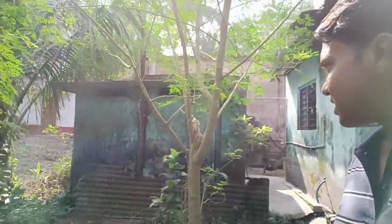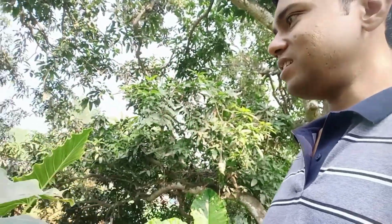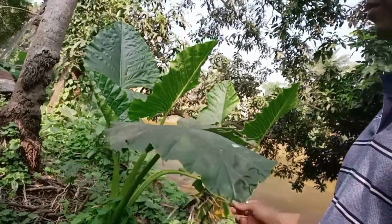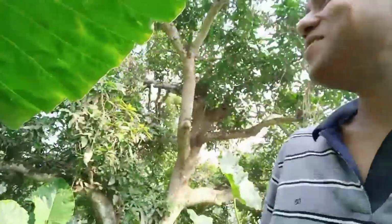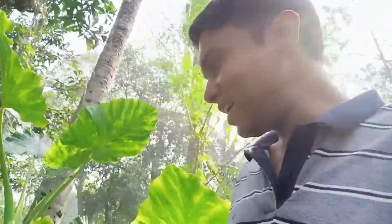So these are the toilets. As a culture, we don't generally keep toilets in our living house. Toilets will always be separated. So this is a separate house for the toilet. And as you can see, these are elephant foot plants. A lot. I can totally come under these leaves. These big leaves, and these plants have grown very big and very good.